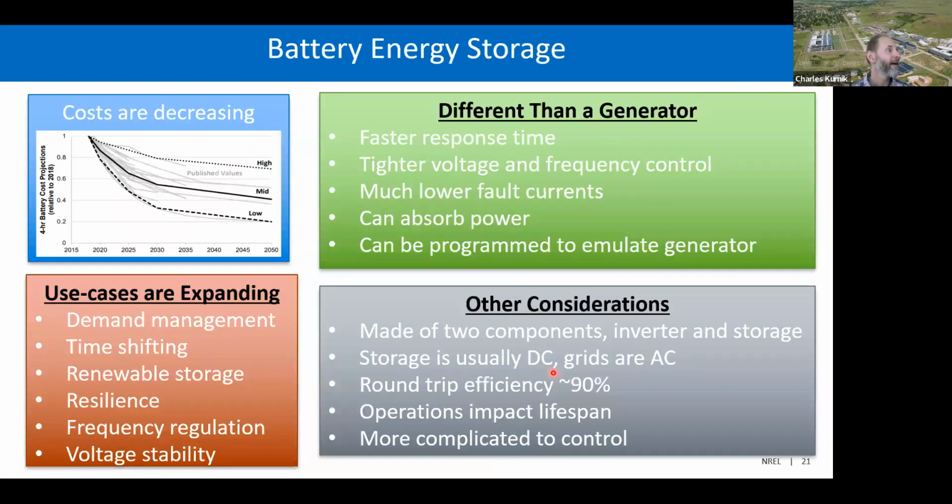Energy storage, we talked a little bit about this. There are a lot of different use cases, especially for battery energy storage systems. They just keep increasing, and balancing and prioritizing those can be challenging, because if you're trying to do demand management, but you want to make sure you've got power in case of an outage, you can only drop down to a certain state of charge. So this can get pretty complicated. Frequency regulation or voltage stability, we saw a lot of battery energy storage installed out east, because there was actually a market. The utilities had a market for it, so a lot of batteries got installed there.